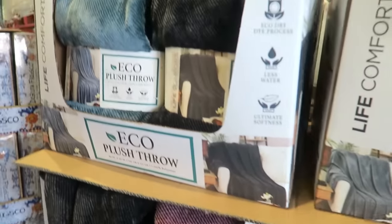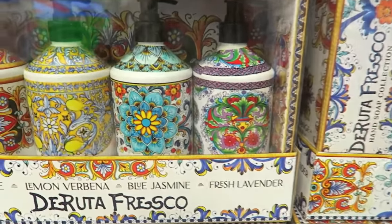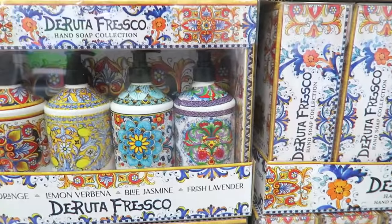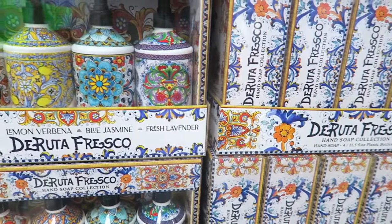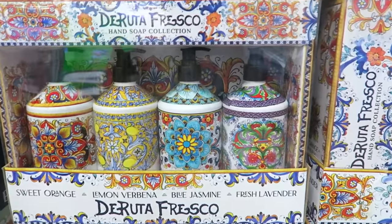These throws are only $10.99, $3.50 off. It's really pretty. Nice and thick. I like the blue colors. I love a nice throw. I actually bought these because I thought they were so pretty. The jars, I thought they were glass, but they're not. They're actually plastic. These are still on sale, $5 off. They're extended until the 24th. I think I bought them early last month. So maybe not a lot of people are buying them, but when I bought it, a lot of people were buying them. So I don't know if they just got more in or what, but they're very, very pretty.